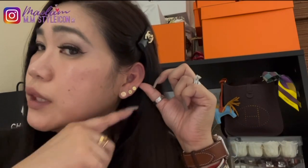That is how it looks on my ear. So this is a little bigger and I really, really love it. I honestly love it. This is the other one. Oh my god, I'm so in love with this. I think this is the beginning of collecting rose gold in my fine jewelry collection.